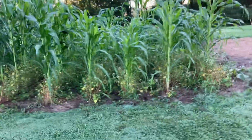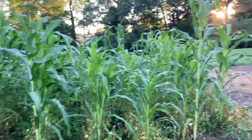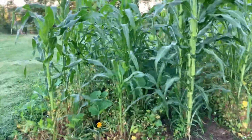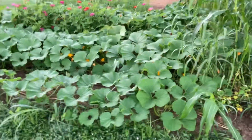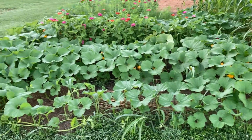Emily thought it would be a good idea to put cover crop in with the corn, and wherever the cover crop is, the corn's not doing so well. The row that's doing the best is the row without the cover crop, so don't plant your cover crop at the same time you plant your cash crop. It's just dent corn. We'll grow some more next year for feed.